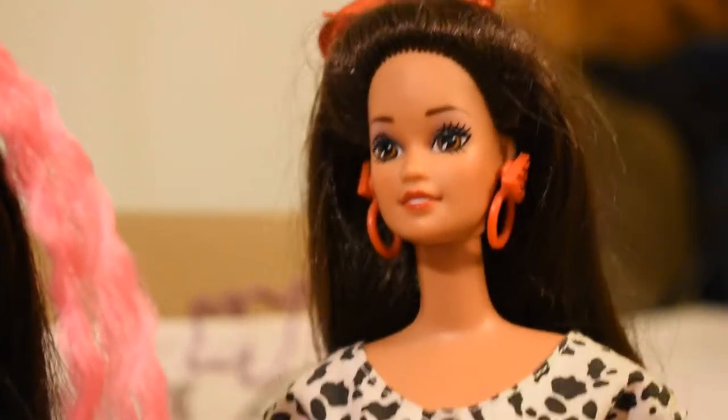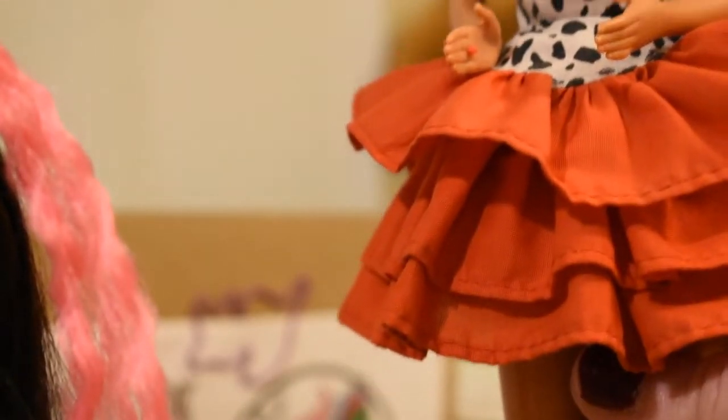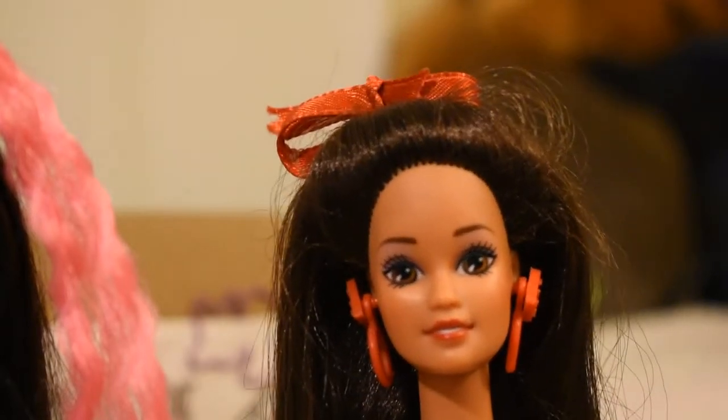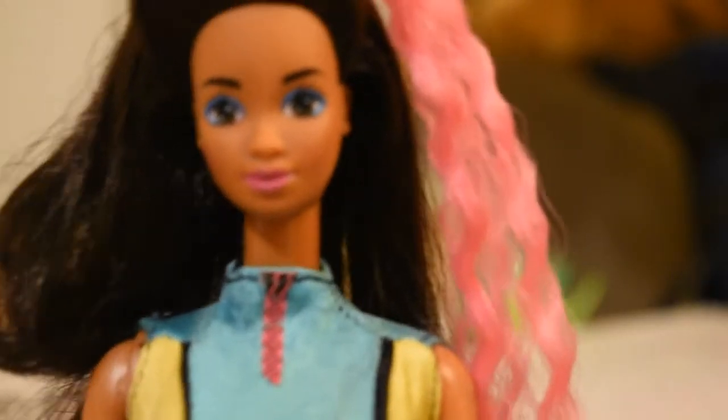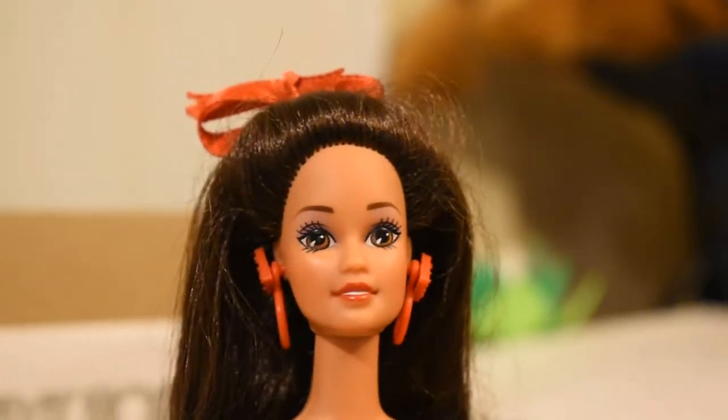But this is my Spots and Dots Teresa. She has a Dalmatian, I just didn't bring the dog out. So there's a stunning and gorgeous and beautiful doll. Let me stick her on the stand for a second. Sorry, that's probably loud. I should point out that I rerooted that Beach Blast Teresa, and her hair is nowhere near as puffy as it originally was.